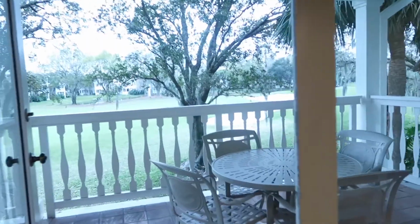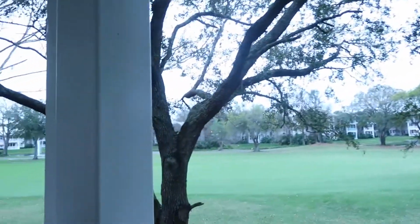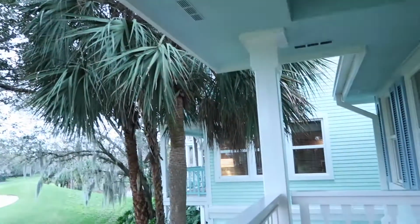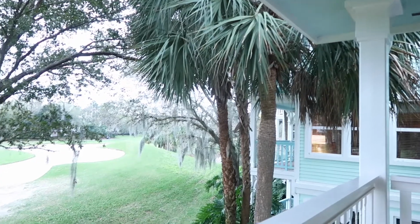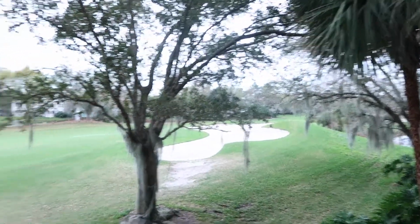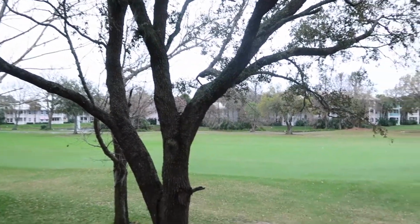So, and then you can go out onto the big, this is the main door to the balcony. Out here, big table with four chairs. It is super peaceful and quiet out here. So we can't really see our neighbors on this side and not really on that side. So there's a lot of space, you know, between you and your neighbor, which is really super cool in these one bedrooms. Not a whole lot of action on the golf course right now, but it is beautiful. So we're on the second floor.